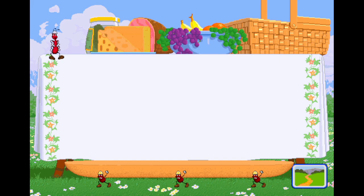This is quite a spread. Put the words that rhyme on top of one another to make the sandwich. Let's make some rhyming sandwiches.